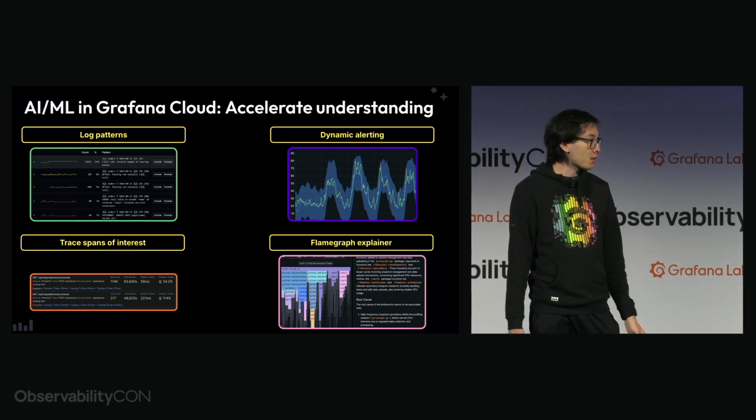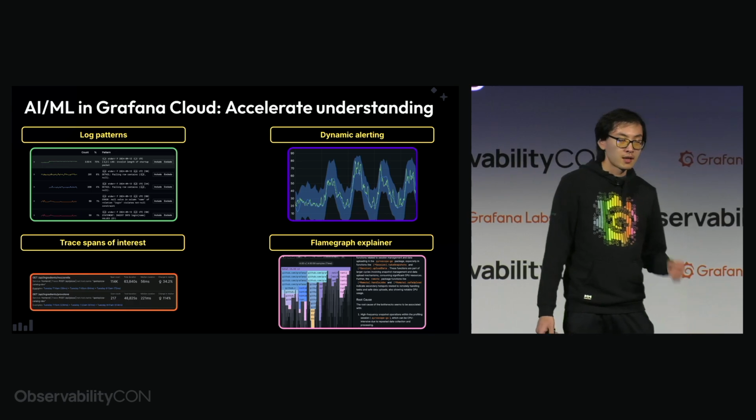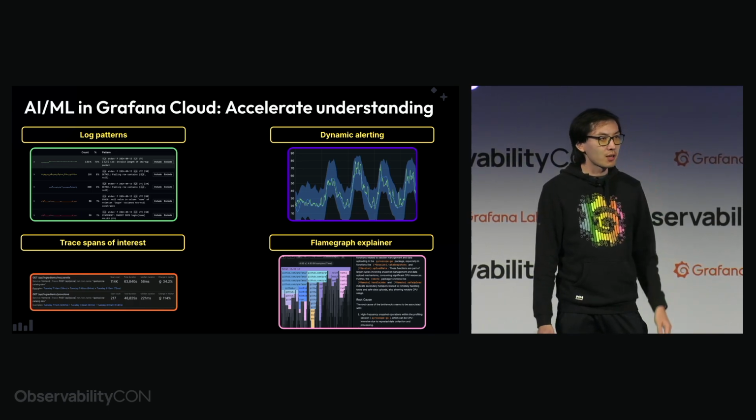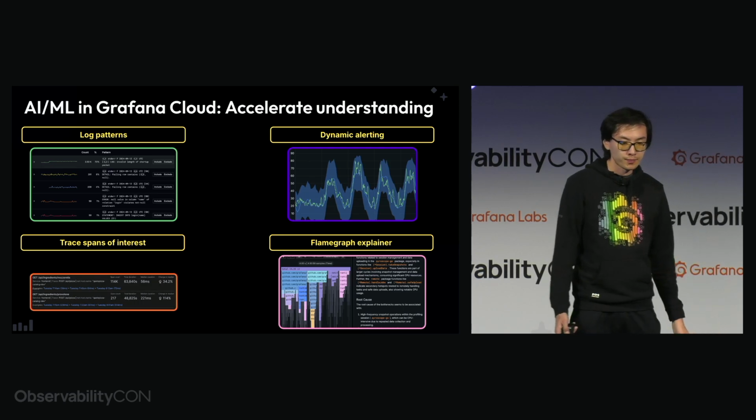These features are available throughout the new Explore apps as well as Sift. They are both available free in Grafana Cloud, and some are available in open source as well.